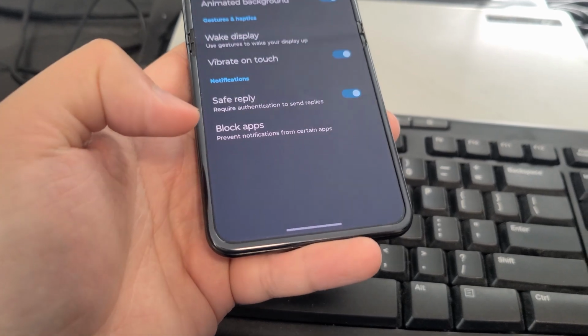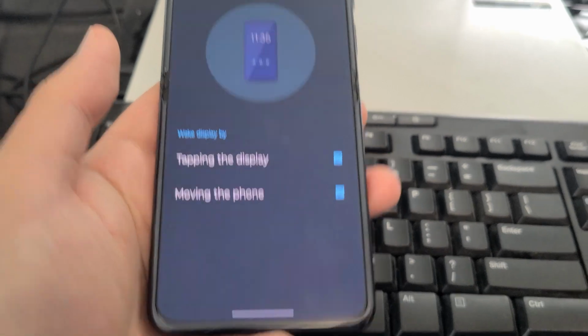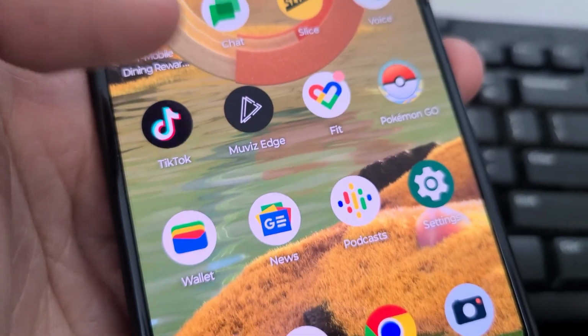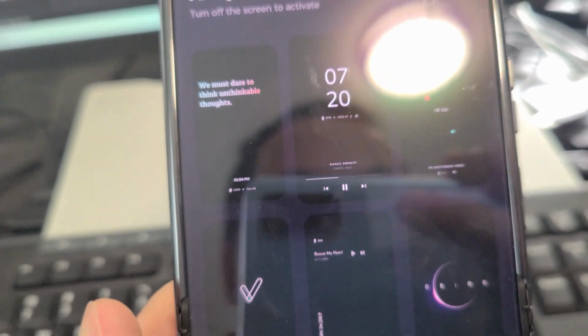So I have to resort to downloading this. I just went into the Google Play Store, searched for always on display, and looked for the one with the highest ratings and a lot of downloads. So go ahead and install that. It's an easy setup, just allow everything and pick whatever clock you want. And then once you set it, it's literally always on, just the way I want it.